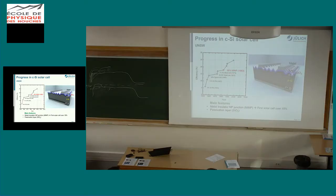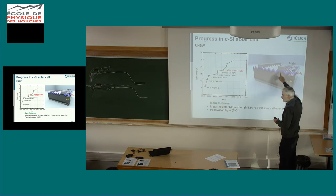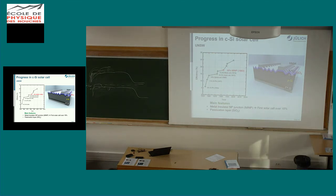And then that was metal insulator NP. Okay. First of all, now people noticed that we can reduce this recombination at the top of the n-type layer by introducing a passivation layer, silicon oxide. And then it's also a concept that is now coming back, that it's not necessary here to have the metal immediately on the semiconductor, because if this insulator is thin enough, also the electrons can tunnel through this insulator, and that brought the efficiency to 18%. But still, okay.